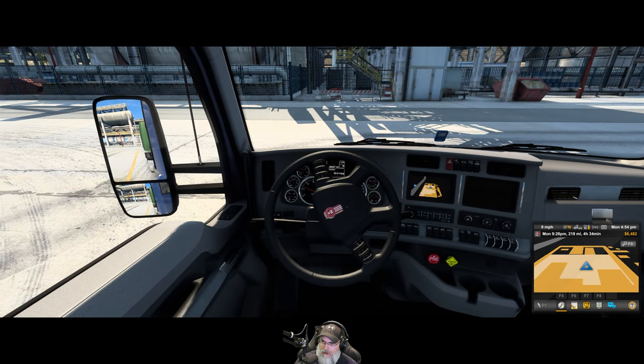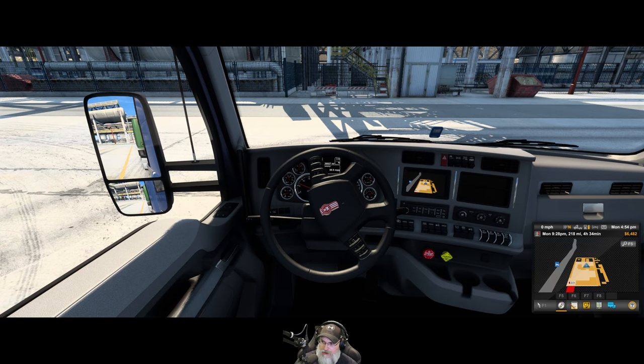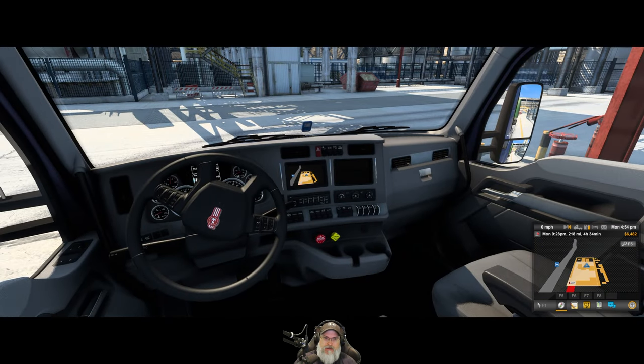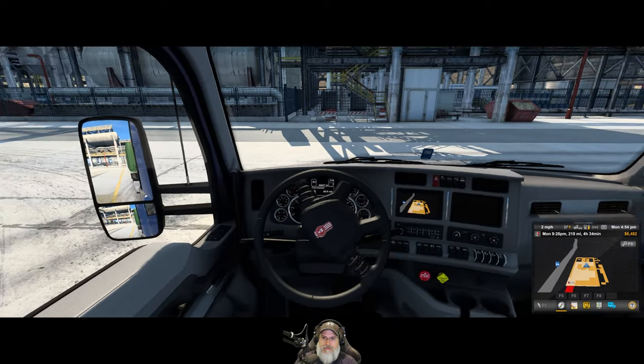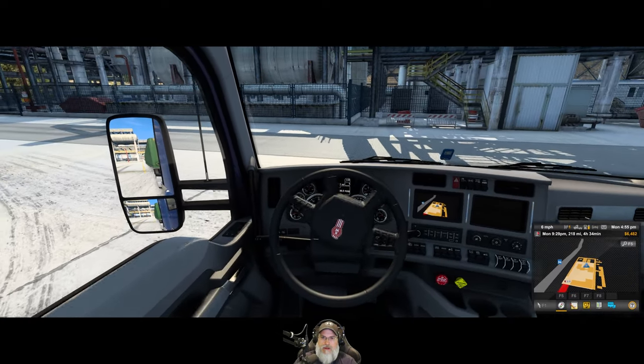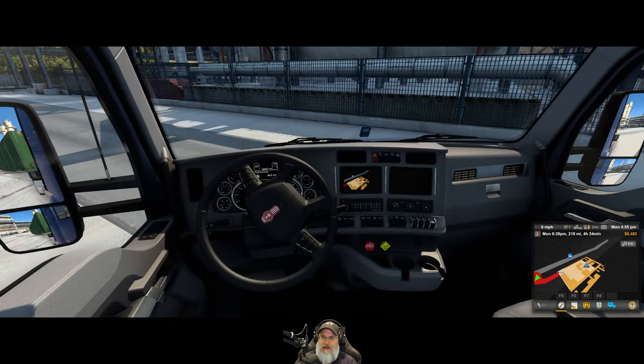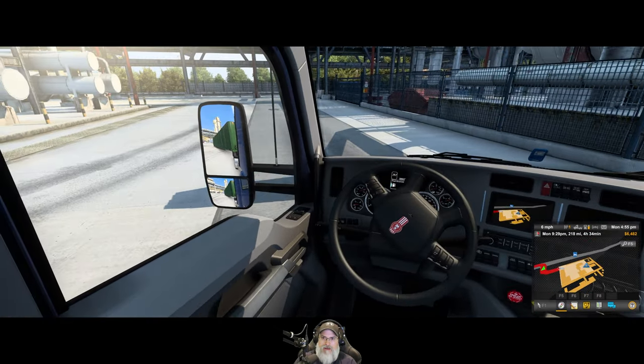Okay. Let's take a look at our GPS situation here. So it looks like we need to pull out of here and go left. All right, well, dadgummit. I wanted to drive my own truck on our first job.